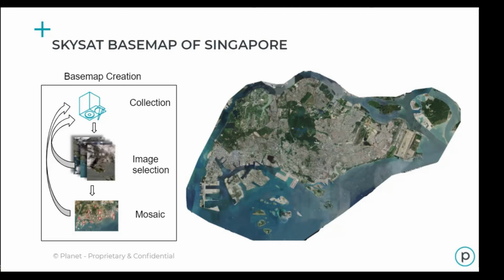And this is just the whole Singapore base map, as previously mentioned. I'd just like to add the difficulty of being able to capture not just a cloud-free base map, but a singular image, cloud-free, of Singapore, being quite renowned for its cloud cover in the remote sensing world. To be able to create this over a couple of weeks is really quite impressive.